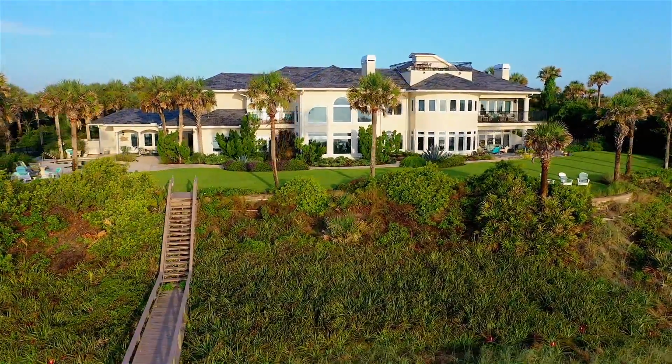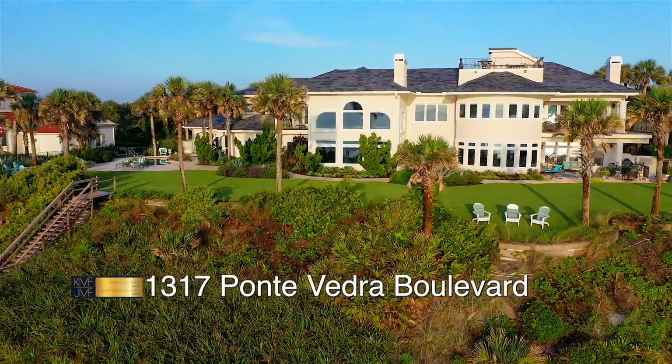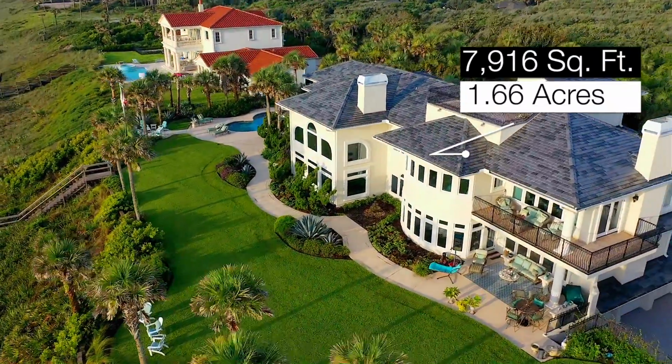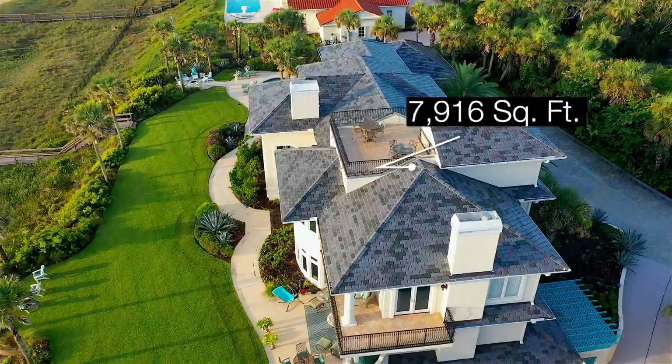This oceanfront estate is almost beyond description. 1317 Pontevedra Boulevard is quite large, nearly 8,000 square feet, sitting on a footprint of about 1.5 acres with 200 feet on the water and superior elevations.